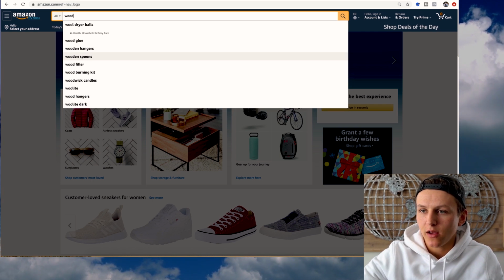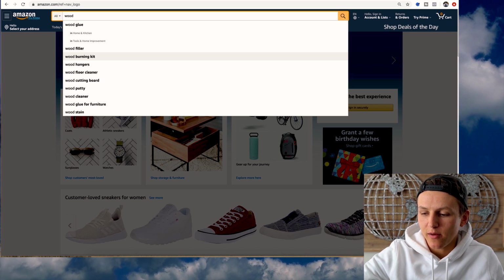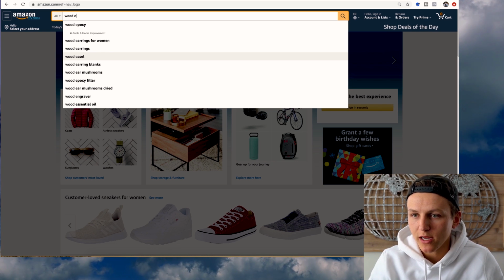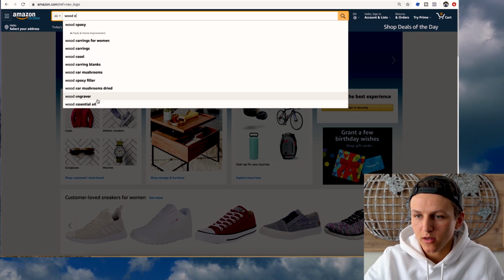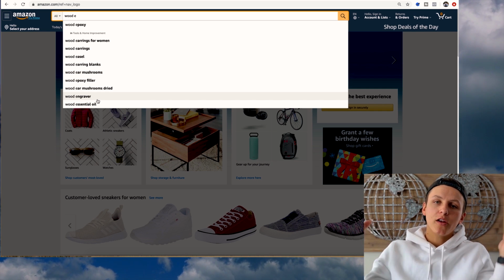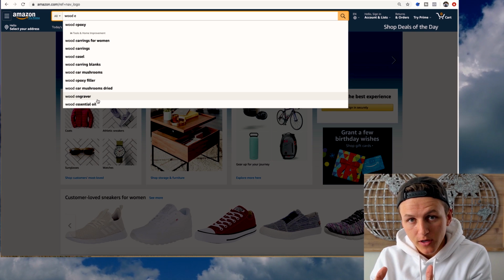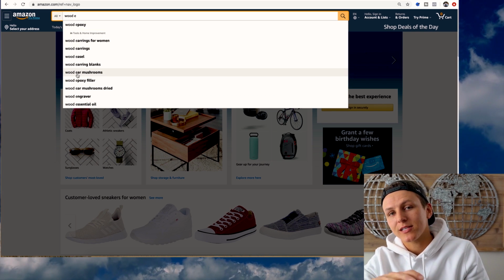So I hit space, that's delete. I hit space again. Maybe there's nothing that catches my eye. I'm gonna go and I'm gonna hit E. Wood epoxy, wood earrings, wood easel, wood ear mushrooms. I mean, it just gives you a ton of random ideas, and it's as simple as typing in a word and then just going in, clicking on these, and then going through the process to verify it.